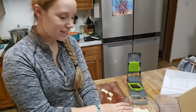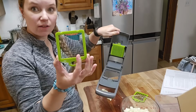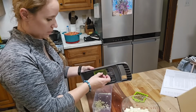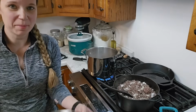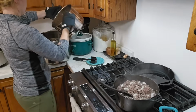All right, I've got all my onions. Now I'm going to swap this out. I'm gonna put the smaller one in, put our garlic through here. Now we've got all of our garlic diced. We'll put about half of this into each one. Okay, we're gonna combine these now, but I'm bringing out the big guy. Let's make it a little more chili than I expected. So, here we go.